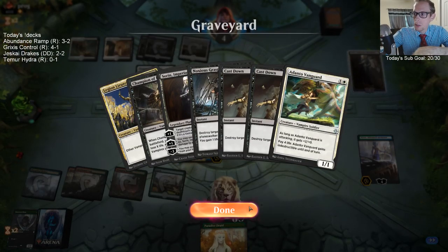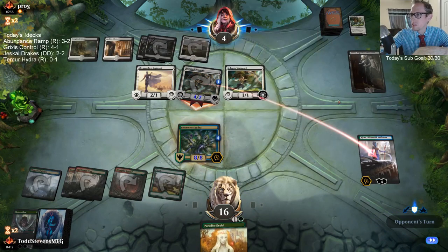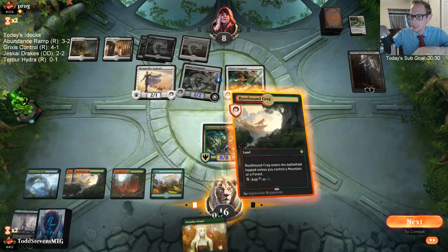Remember when I said that Sorin and Sorin Adanto Vanguard and removal spells is going to be what was hard for us to beat? That's basically all they've had. 2 Sorins, 3 Vanguards. 3 removal spells. Time to ebb from We're still battle. In an okay spot here.